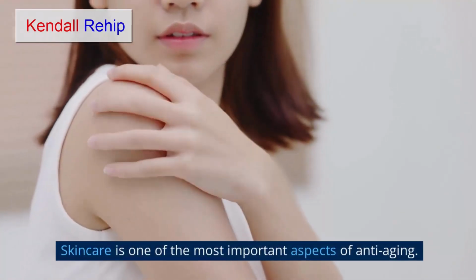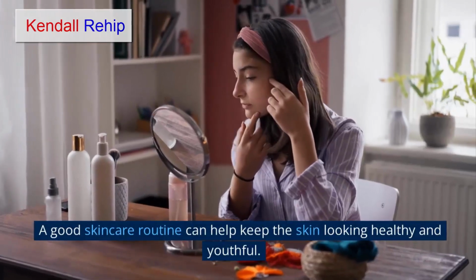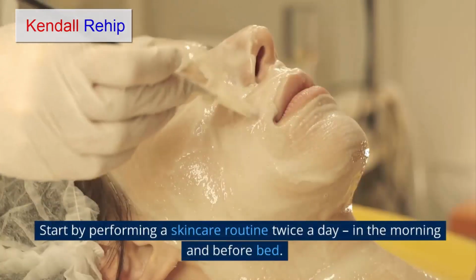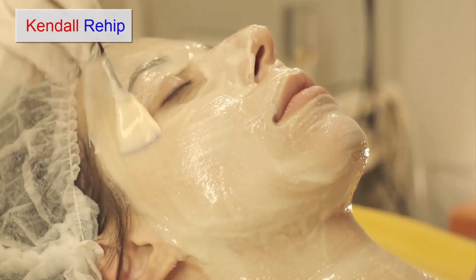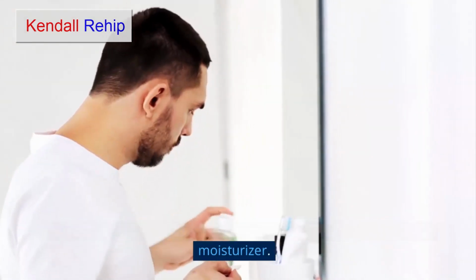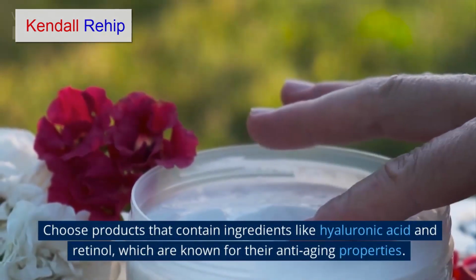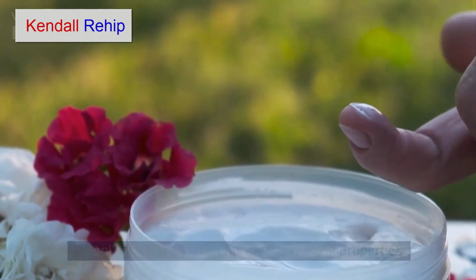1. Skincare. Skincare is one of the most important aspects of anti-aging. A good skincare routine can help keep the skin looking healthy and youthful. Start by performing a skincare routine twice a day, in the morning and before bed. Each routine should include a gentle cleanser, toner, serum, and moisturizer. Choose products that contain ingredients like hyaluronic acid and retinol, which are known for their anti-aging properties.